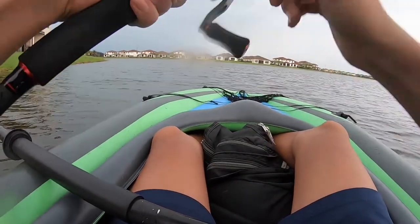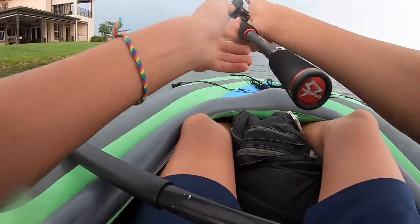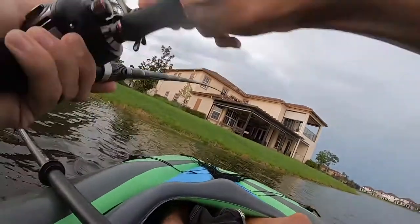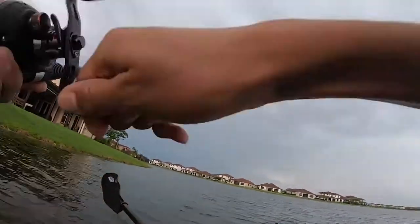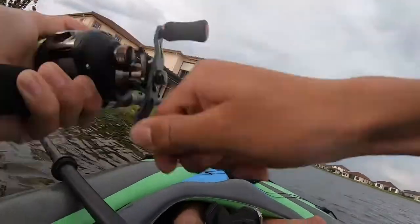Hands in pocket. Okay. Oh, fish. Dude, nice, nice, nice. That's a good one. Get him in, get him in. That's a good one. There we go, guys. First fish on the kayak for me.